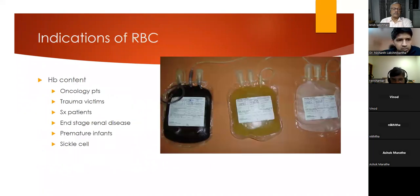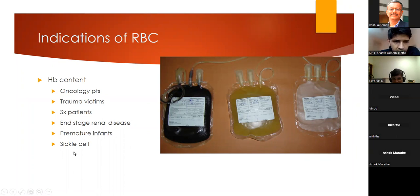The indications of transfusion of PRBC depend upon the hemoglobin content, and are seen mostly in patients undergoing chemotherapy, trauma victims, patients who have undergone surgery or who are about to undergo surgery, end-stage renal disease, premature infants, and sickle cell cases. This is the three-bag technique, as sir mentioned before.